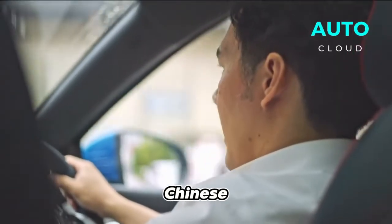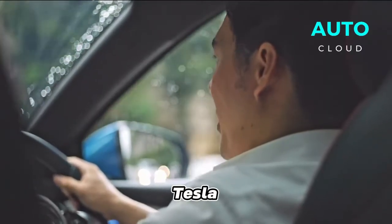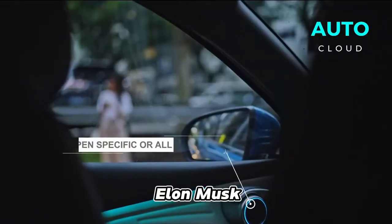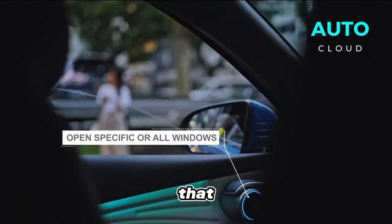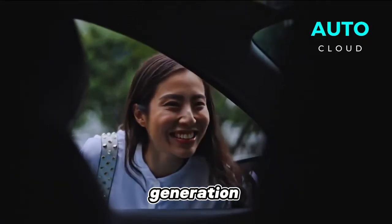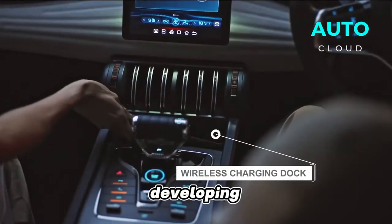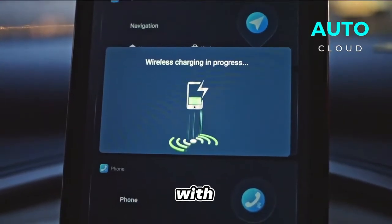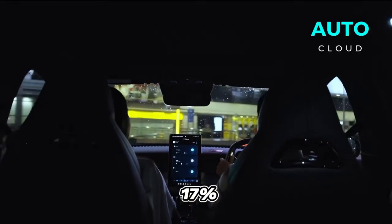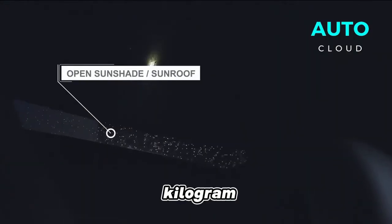Reports swirled in the Chinese media last year that the future $25,000 Tesla Model 2, Tesla Model Q, would use the BYD Edge battery. After Elon Musk confirmed in mid-2022 that they had stopped working on the budget electric vehicle project, reports have emerged that the Chinese automaker is developing a second-generation Edge battery with a high energy density of 180 watt-hours per kilogram, an almost 17% increase over the current energy density of 150 watt-hours per kilogram.